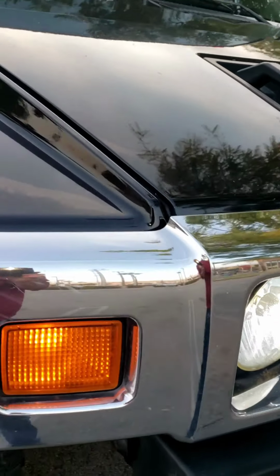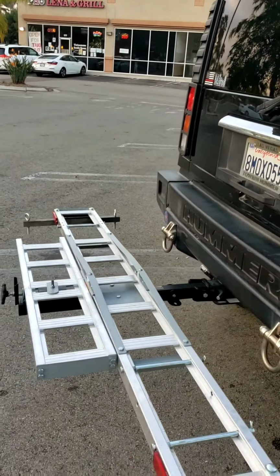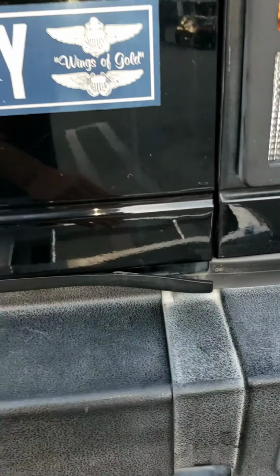HID headlights. Here's the other tires. Here's the inside. No major rust. Fully boxed frame. Here's this fender side. A little bit of a scratch right here. I don't know if the camera picks it up. Back. A little of the trim coming off. I can fix that.